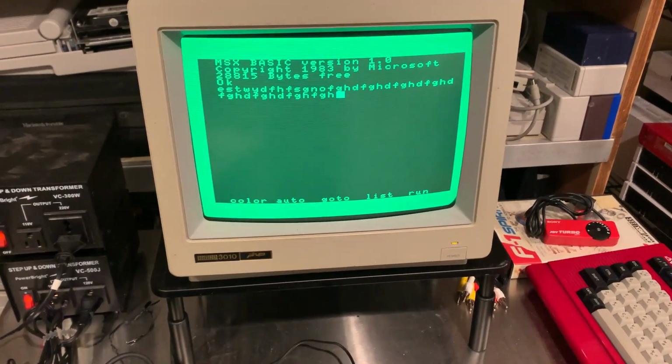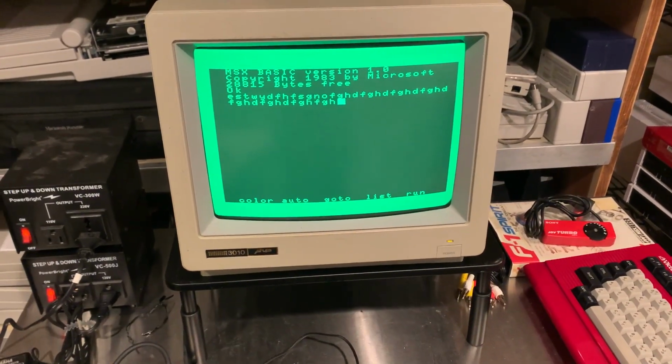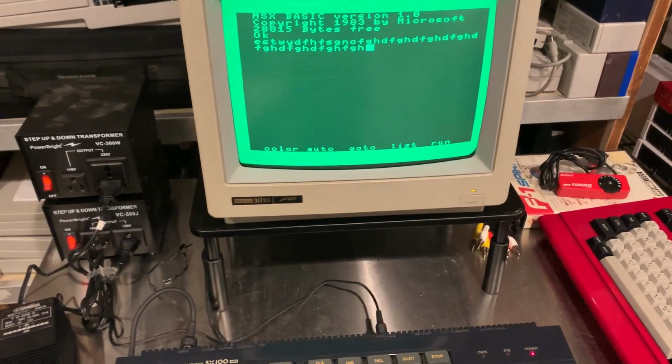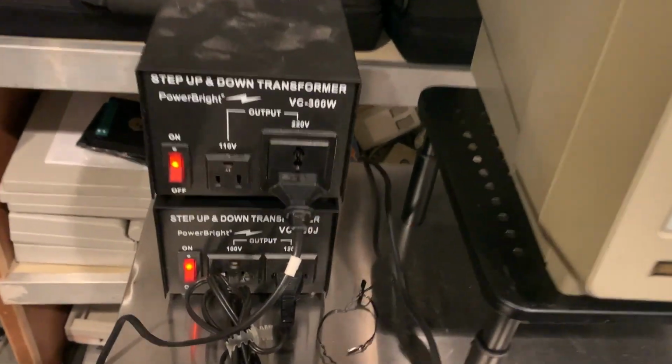It's great because now I can test a whole pile of MSX machines that I couldn't even really try, because I didn't want to mess with RF modulators, and they didn't have a color composite. So this is really great to have. And so what is this over here?